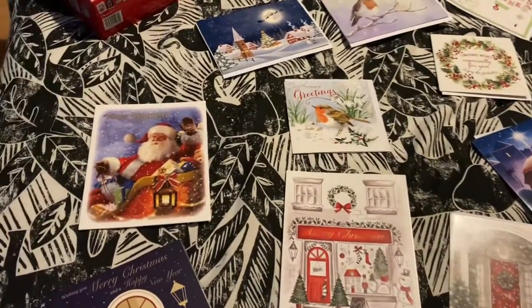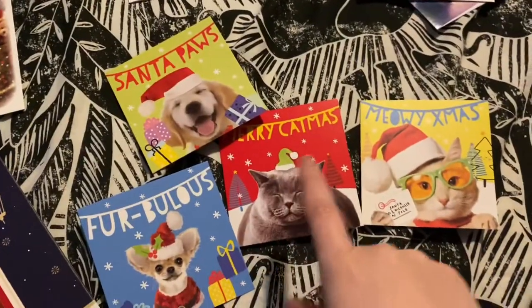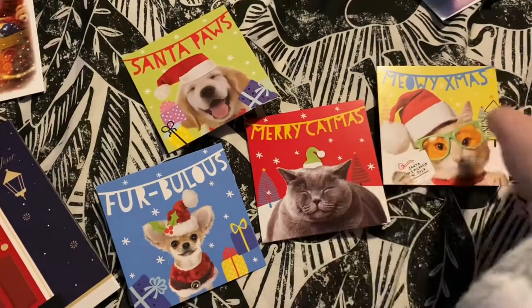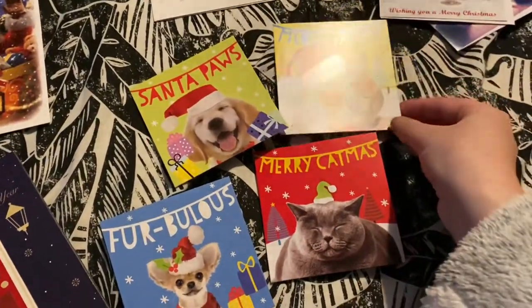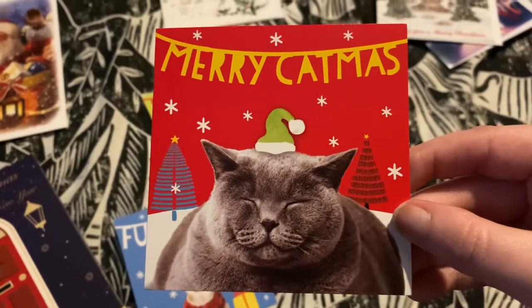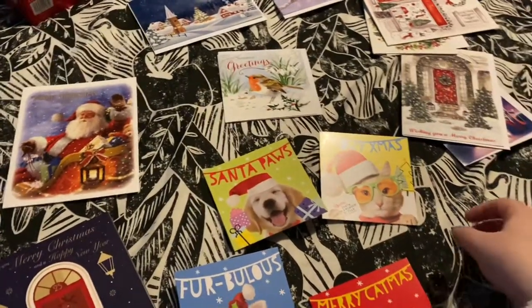Also, can I just quickly share these ones with you? This one's from Asda, a little animal one, so you get four different prints. I think this one was 99p or something like that, but aren't they cute? So we're actually going to be sending these out to close friends and family this year. Look cute. So now I need to figure out what card I'm gonna pick.